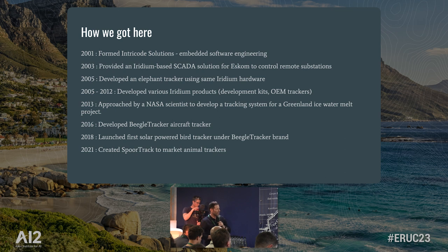In 2016, we developed an aircraft tracker under the Beagle Tracker brand. And in 2018, we launched our first solar-powered bird tracker, also under the Beagle Tracker brand. Then in 2021, we decided that aircraft tracking and animal tracking should be separated, and we then created SpoorTrack.